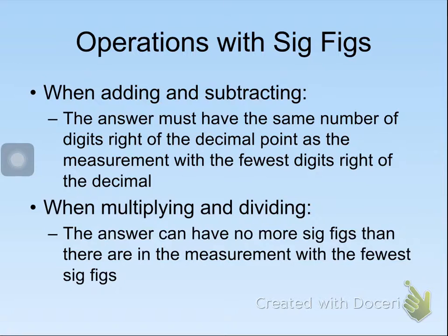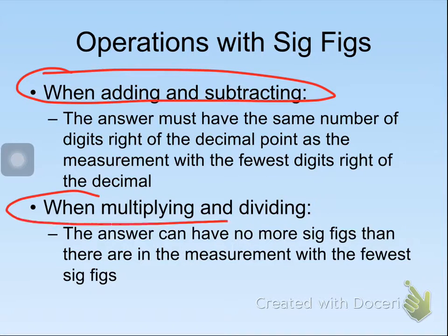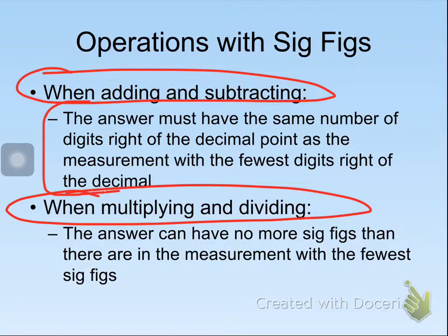So there are two different sets of rules. There's a set of rules for adding and subtracting. There's a set of rules for multiplying and dividing, just like scientific notation. When you're adding and subtracting, you're actually looking at decimal places. When you're multiplying and dividing, you're looking at overall digits, overall figures. So when you're adding and subtracting, because you're lining up decimal places to do addition and subtraction, you can't go any further behind the decimal than the least precise number you had.